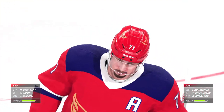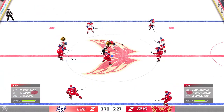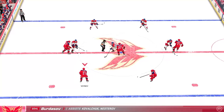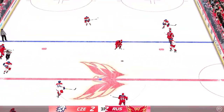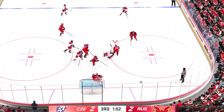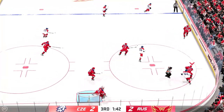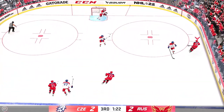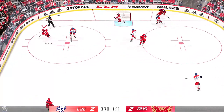Russia's goal has set up a thrilling finish here in this third period. Really good work to get the game back to level. Now they have to continue to push, find the winner. Move to the middle, going to be a regret in this one. That might be it. Yeah, that play is right there to be had. They just missed the pass. The scoring chance goes away.